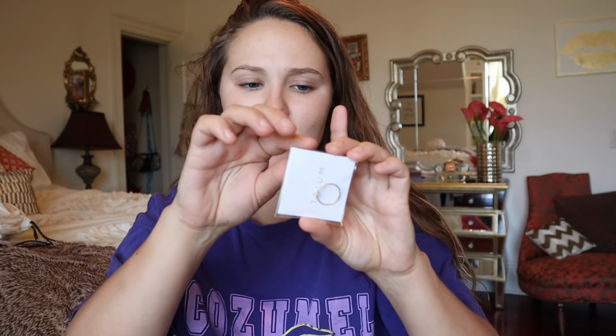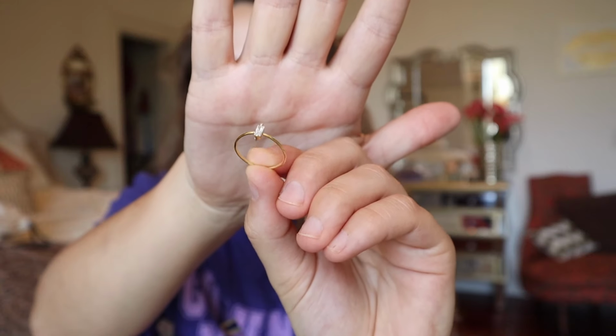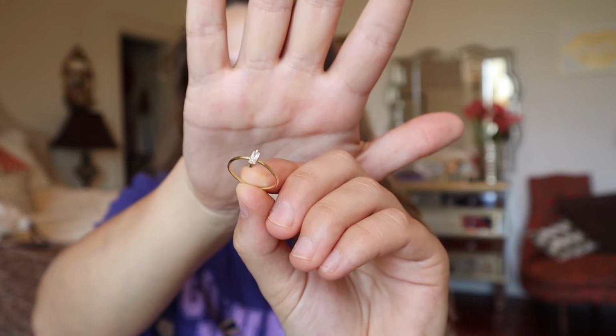So the first thing I got is this ring. You can't really see it. It comes in each individual little packaging, and it's so cute, and it just has a little stone on it, and it is so pretty. I feel like if I wore it on my ring finger, it would look like I was married, you know.